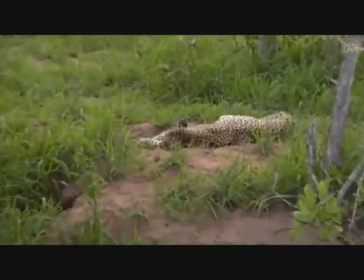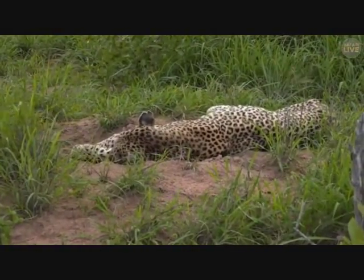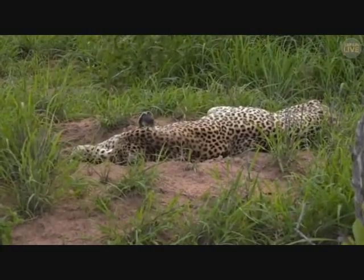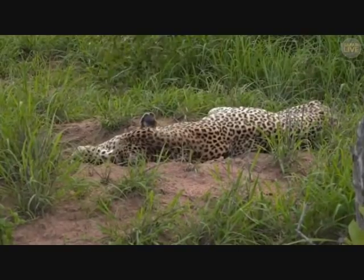I've had Tandi all over Chitwa camp before. I've spoken about it before when she came into my room once, or twice actually. The first time was a lot deeper into my room than the second time. The second time she just came to the doorway and went. But leopards are very frequently around the camp.